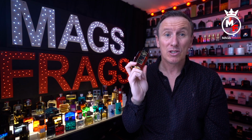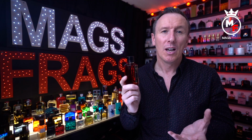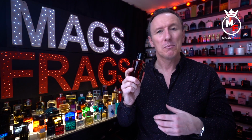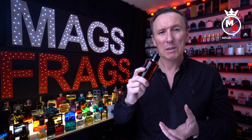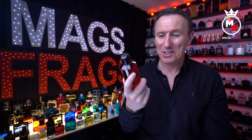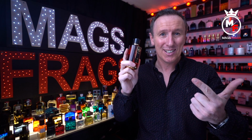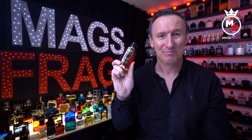Considering that there's 3 woods listed in the note breakdown in this one, including agar wood, I wouldn't actually say that this is a very woody scent. To me, I smell more of a leathery undertone because of the way that the tobacco just sweetens everything up. So the best 5 words I can use to describe this one are masculine, luxurious, mysterious, seductive and sexy.